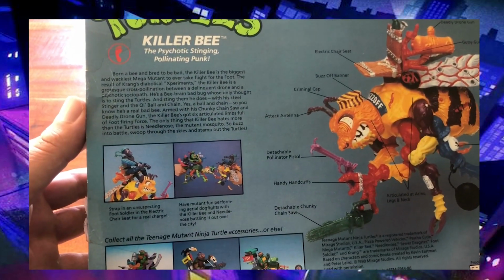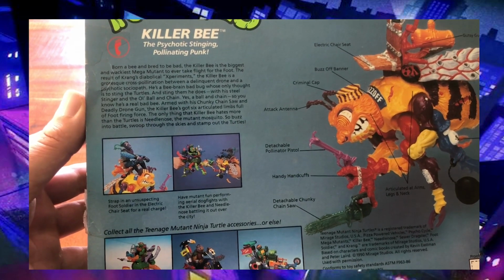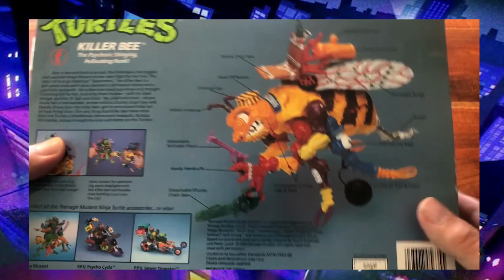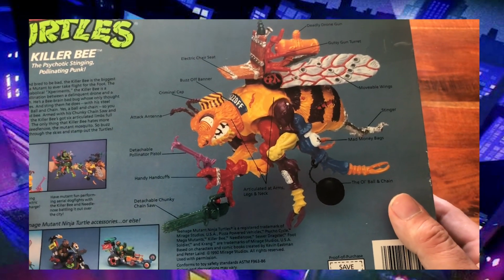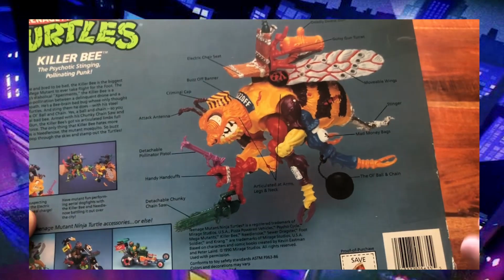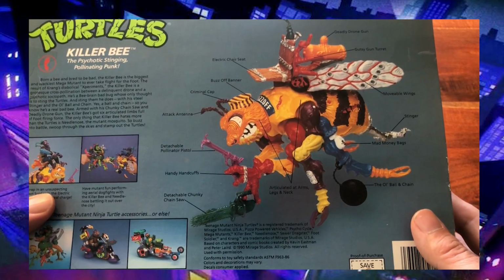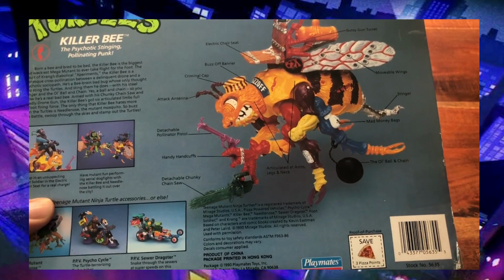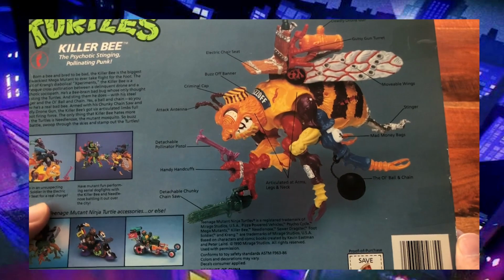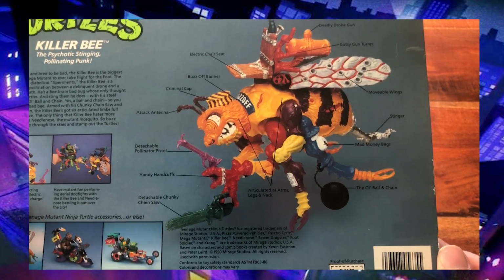A quick look at his bio. Born to be and bred to be bad, the Killer Bee is the biggest and wackiest Mega Mutant ever to take flight for the Foot. The result of Krang's experiments, the Killer Bee is a grotesque cross-pollination between a delinquent drone and a psychotic sociopath. He's a bee-brained bad bug whose only thought is to sting the Turtles. And sting them he does, with his steel stinger and the old ball and chain. Yes, a ball and chain. So you know he's a real bad bee.